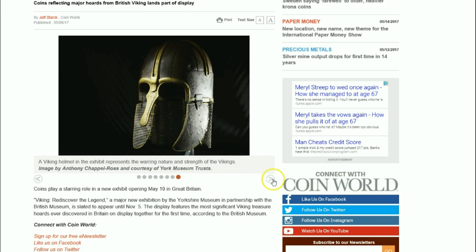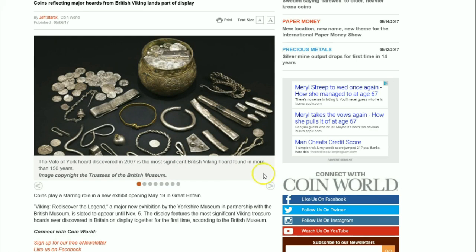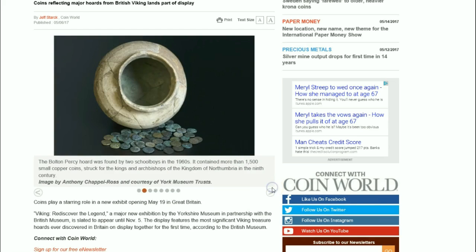Very nice. Here we see some examples of some of the artifacts, coins and silver pieces here. This may be the hack silver here, possibly. Chopped up pieces. There's a chain there. Ingots. Very, very nice. Silver was definitely valued in their day.